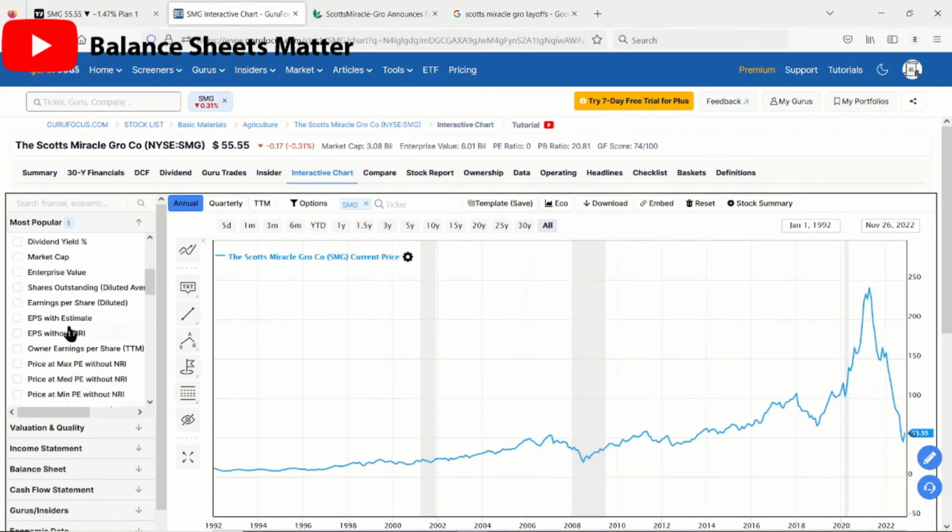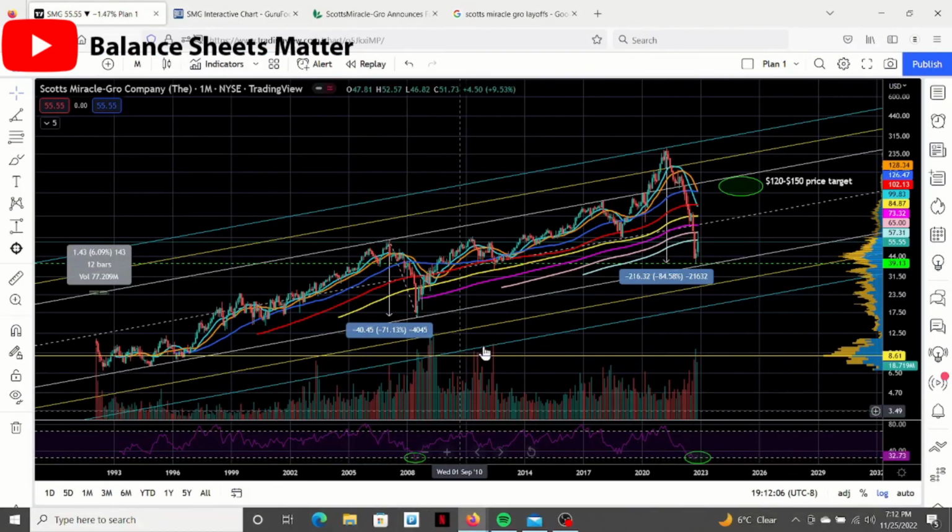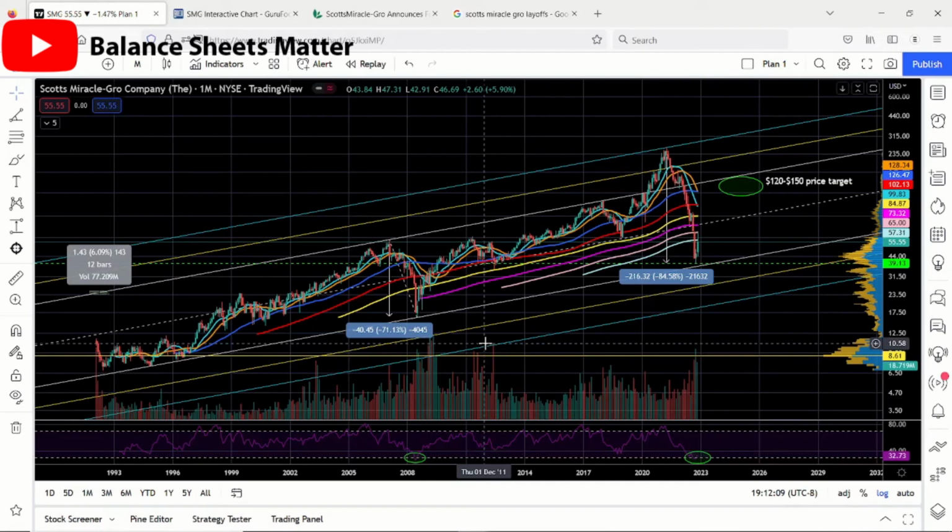So when we take this all together, let's actually just go back here and bring up the EPS estimates, because I was talking about earlier, and we're talking 2025, $6.19 is what the estimates are, which makes a lot of sense where it is. And when we apply a PE to that, the 6.19 times a 22 PE is putting us right in that $120 to $150 range, $136.